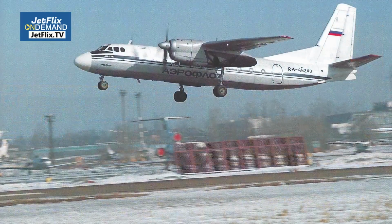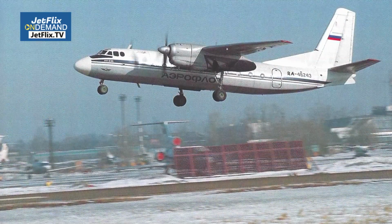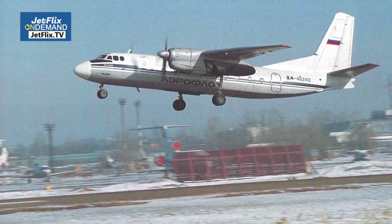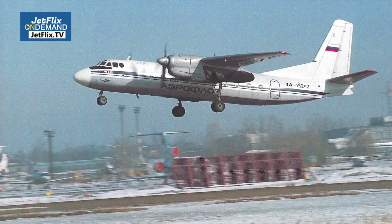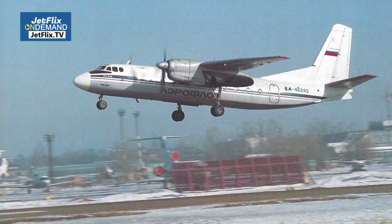Which brings us to the mother of Soviet-designed twin-engine turboprops in the medium transport role, the famous Antonov AN-24. It first flew in 1959 and went into service in 1962. The AN-24 was a 40 to 44-seat turboprop transport.